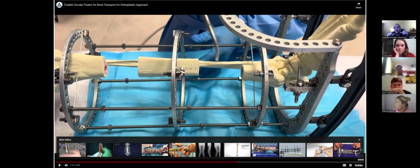So we need to consider the design. In one session, in orthopedic device engineering, we will discuss these alignments in the ring. Because if you want to design a device, we need to know the alignments of the ring and how to apply the devices.